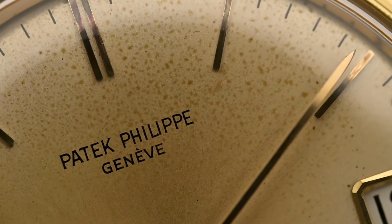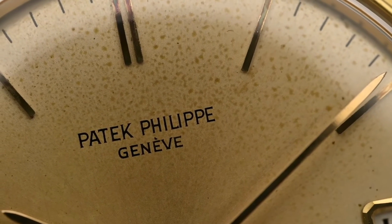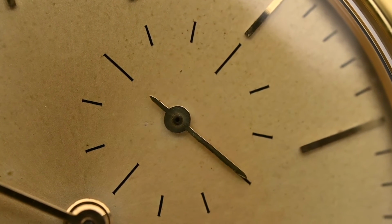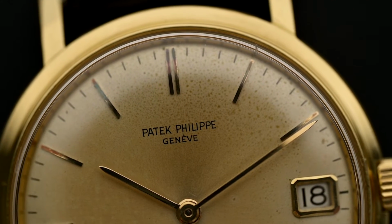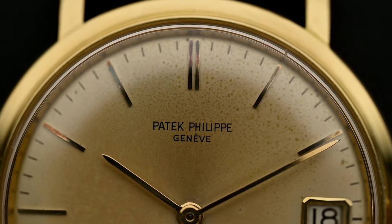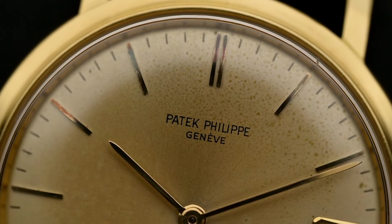As such, he designed the first Calatrava, reference 96, in gold with a clean ivory dial that featured applied gold markers and a tiny subsidiary seconds dial at 6 o'clock. This original Calatrava was such a success that it was produced for more than 40 years. Nowadays there are 36 individual Calatrava models available. Watches in the Patek Philippe Calatrava collection typically sell for between around 7,000 and over 100,000 euros on the private sales market.